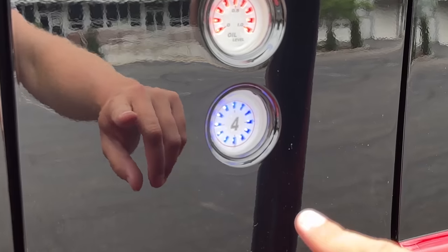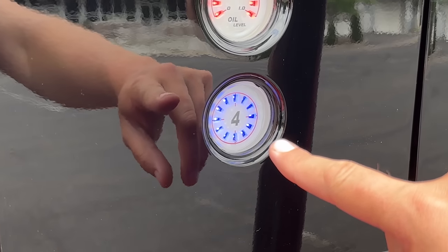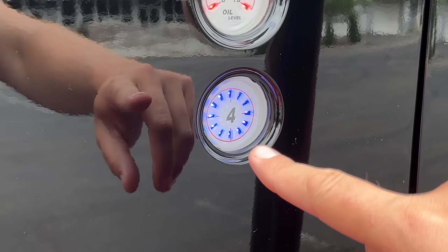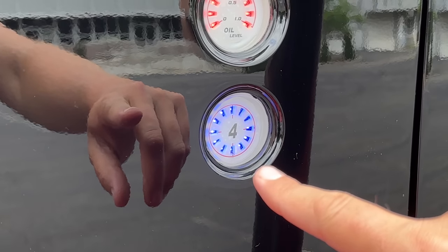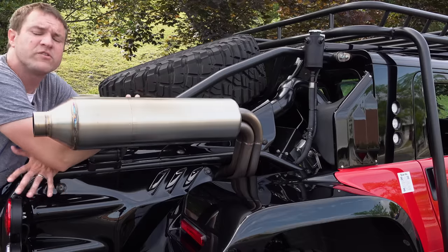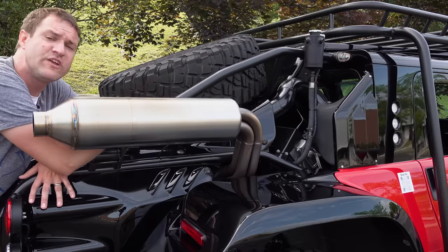The lowest circle here shows the vehicle number. This is boot number 4, and this circle is rimmed in lights that can change color, which helps identify the various boots on a race course. The red one is coming in, the blue one is here. It makes it a little easier, especially at night, to see which boot you're looking at.